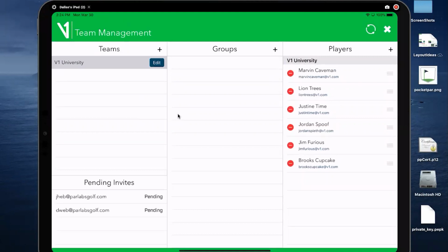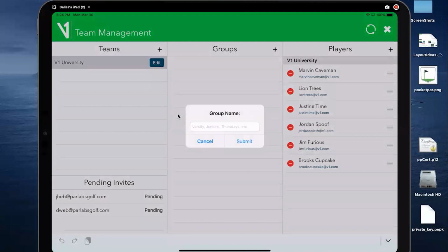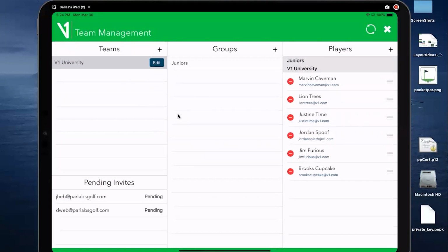Now, if you have a lot of players, let's say you're a teaching pro and you've got 100 players or something that you're managing, you can also group those players. So for instance, I could group it into, let's say I've got a group of juniors I want to manage. I could type that in. It's going to add a group. Basically, you can think of that as a sub team, to where now I could take a player and move them up to where they're in that sub team.